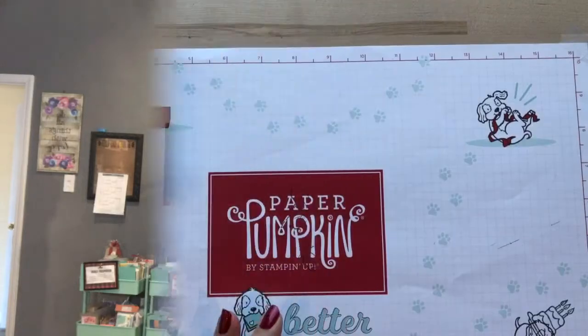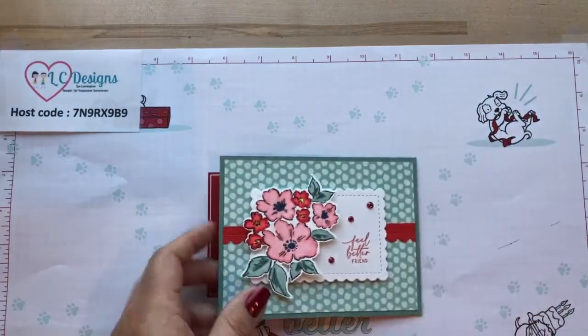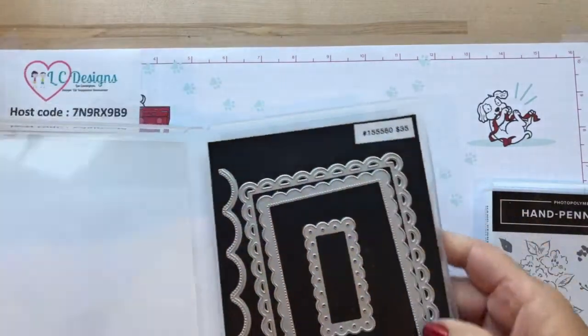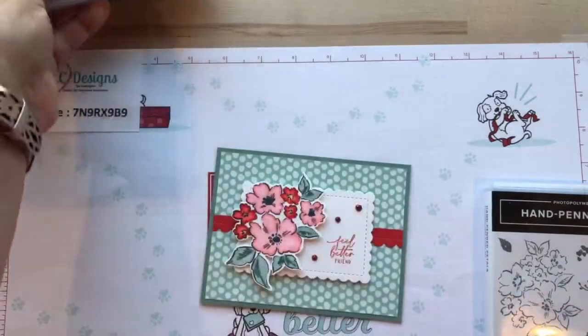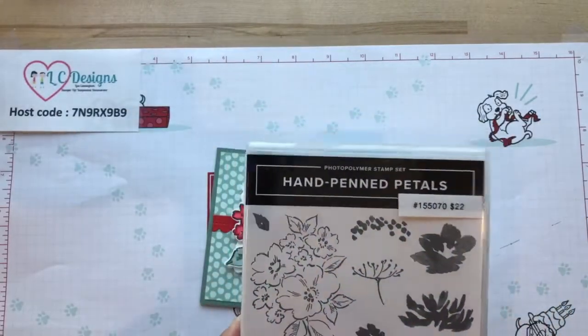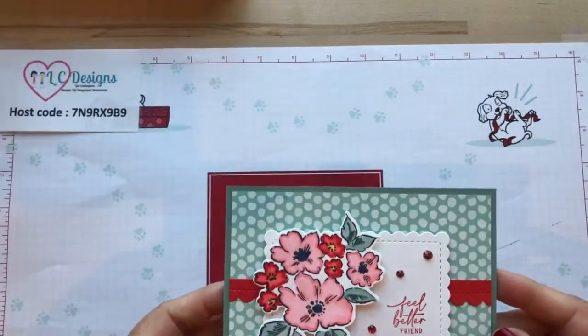So our projects will be there. Not sure what Facebook is doing. Today I'm going to be using the Color and Contour, well, the dies, the scallop dies. Love these. Been using these like crazy. And we're going to use the Hand-Penned Petals stamp set. And then again, of course, this designer series paper.